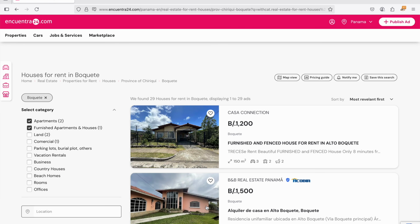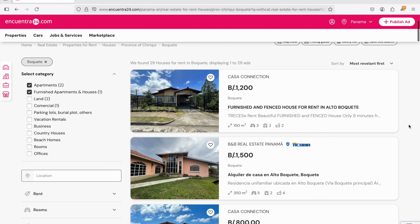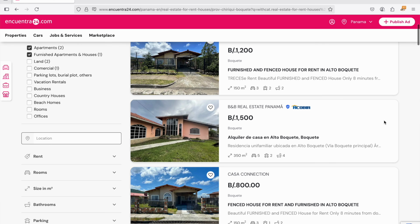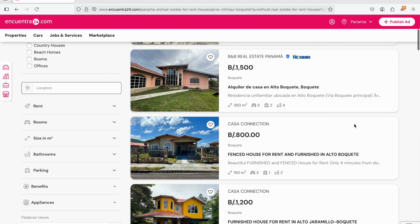As it relates to houses for rent, here on Encuentro 24, they have about 30 houses listed in Boquete. First, they have a 3-bedroom and 2-bath listed for $1,200 a month. They have a 5-bedroom, 2-bath for $1,500 a month. Then they have a fully furnished and fenced-in house for rent for $800. It's a 3-bedroom, 2-bath with a 1-car parking.